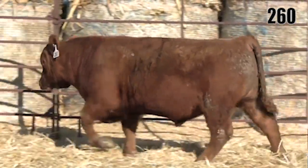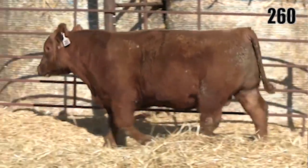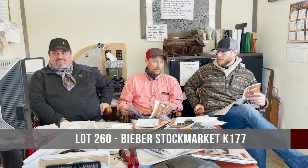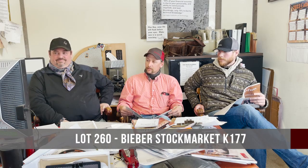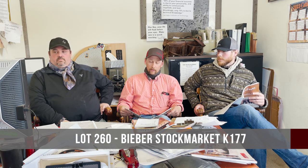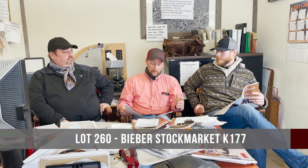She just calved here a couple of days ago, and you can walk up to her anywhere you're at and scratch on her, and she's a good mom, and she knows right where that calf's at. I mean, as far as attitude goes, she's the perfect kind of cow. She's super quiet, easy to be around, but yet she knows where the calf is at.